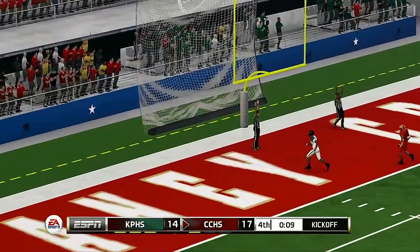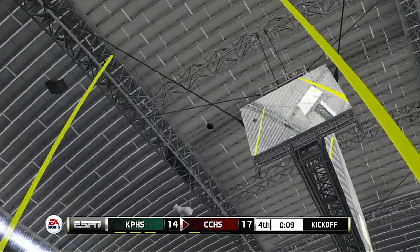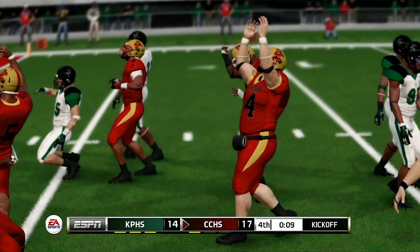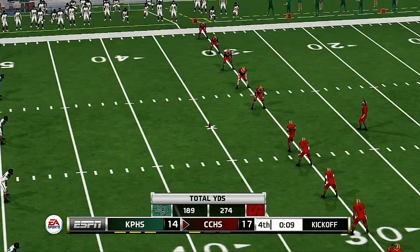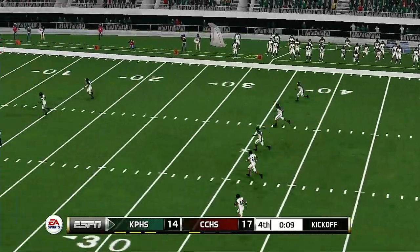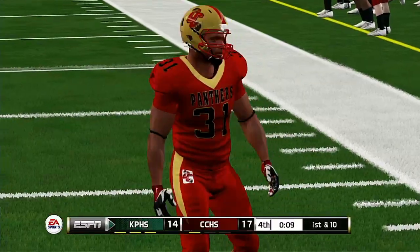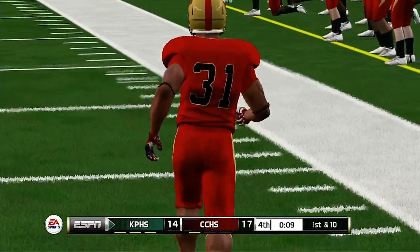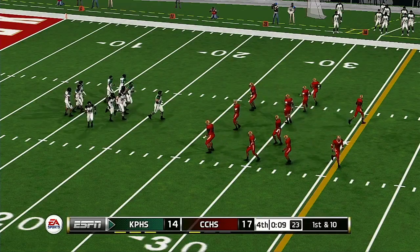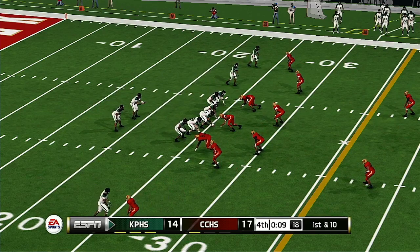The kick is up, and it is good. The kick, and they might just kick it short to prevent a long return. Nice kick, plenty of distance, and they can forget about returning this one. Well, this sets up the drama here in the fourth quarter. They've got the opportunity they've been looking for, an opportunity to take the lead and the win.